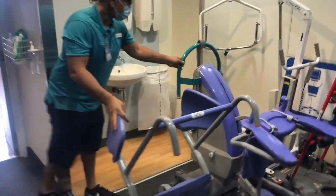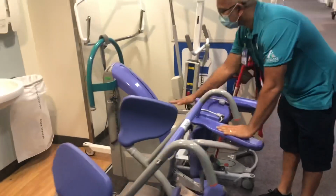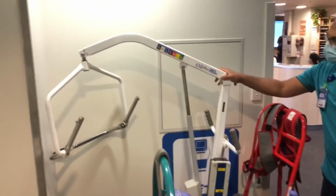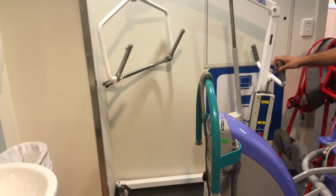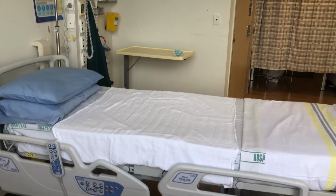The next is the Sara Plus, which is a motorized standing hoist. The motor would assist the patient to stand. And the last one is a mobile hoist where the patient is unable to facilitate any standing or moving at that point in time. Here we have a hospital bed.